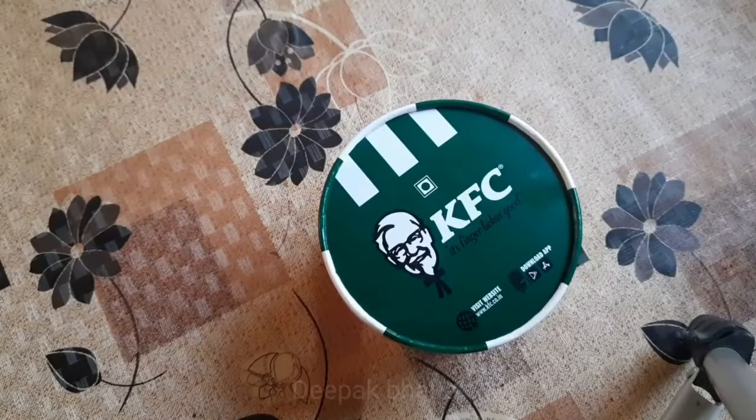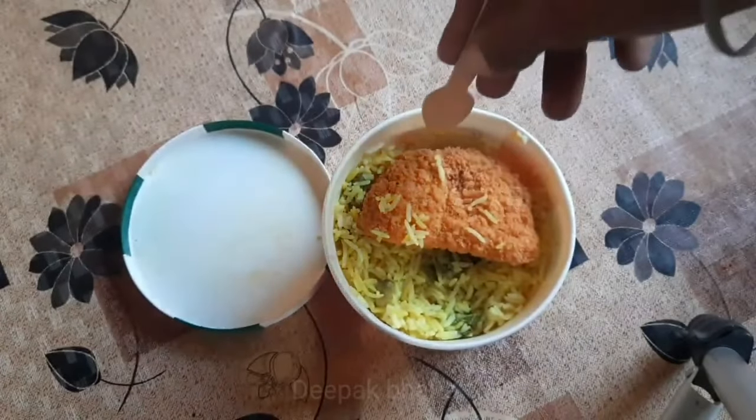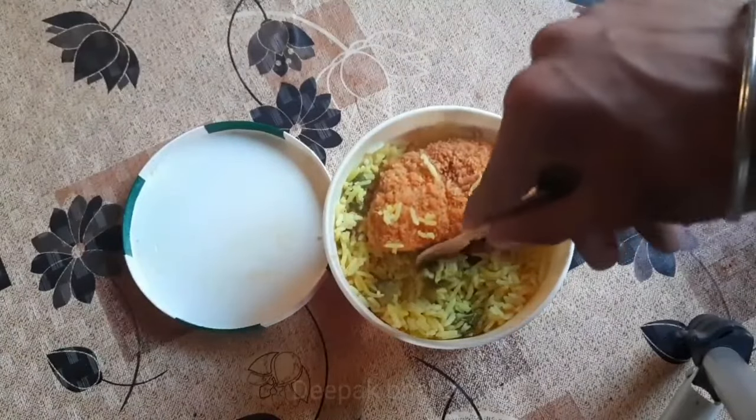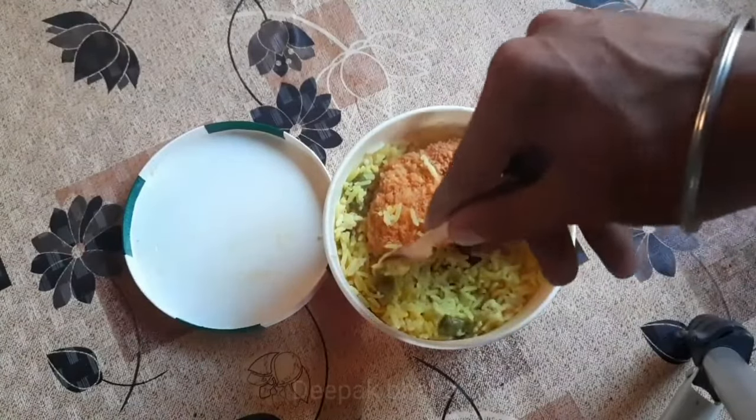KFC veg rice bowl, veg patty, some small pieces of capsicums and cardamom.